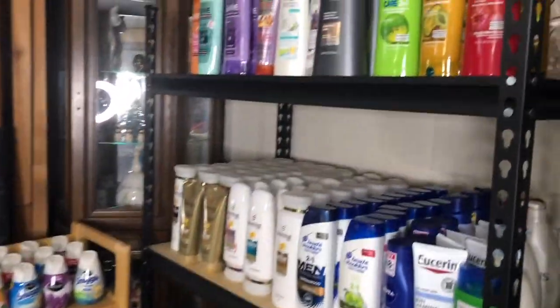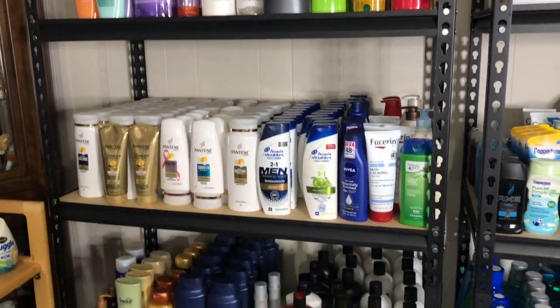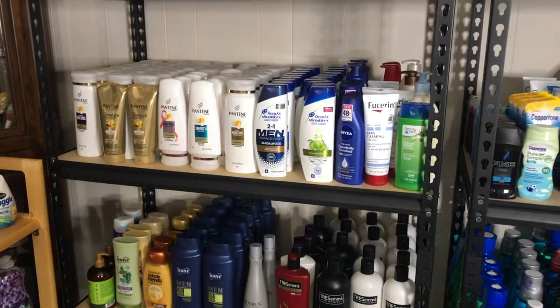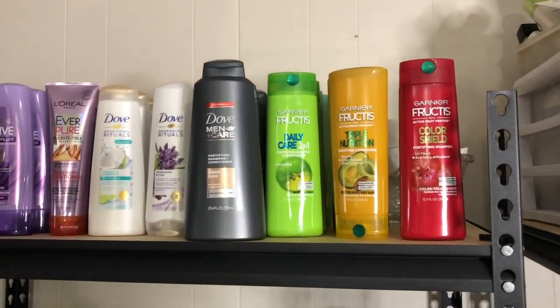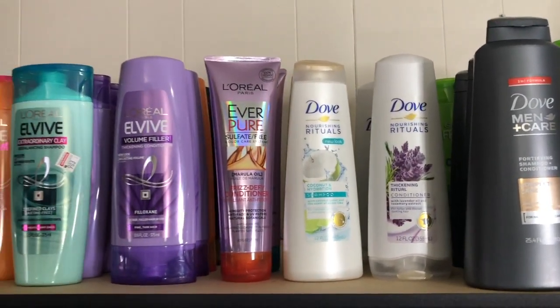And on the other side, it's the shampoo and conditioner pile. We bought the rack at Home Depot. So I have Garnier here. I have Dove for men and for women, and some L'Oreal.